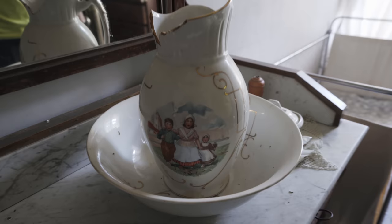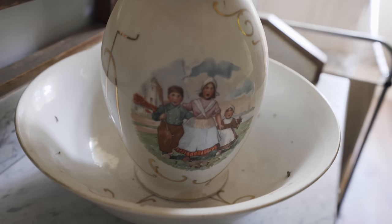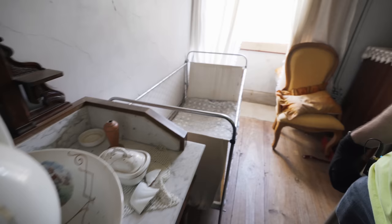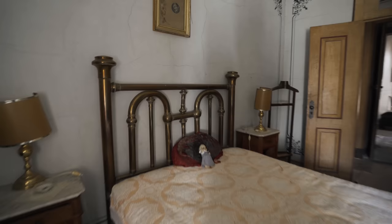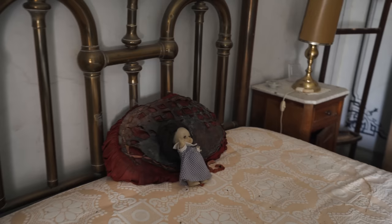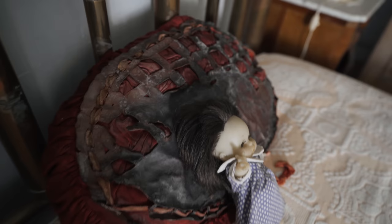Well, I do think they had a child over here. You can definitely tell. Little baby crib. So probably the girl we saw in the picture, she grew up here? Yeah, or it was the granddaughter, since the photo didn't look super old. Look at the little creepy doll just chilling over here on this very antique pillow. Somebody definitely placed that over there.